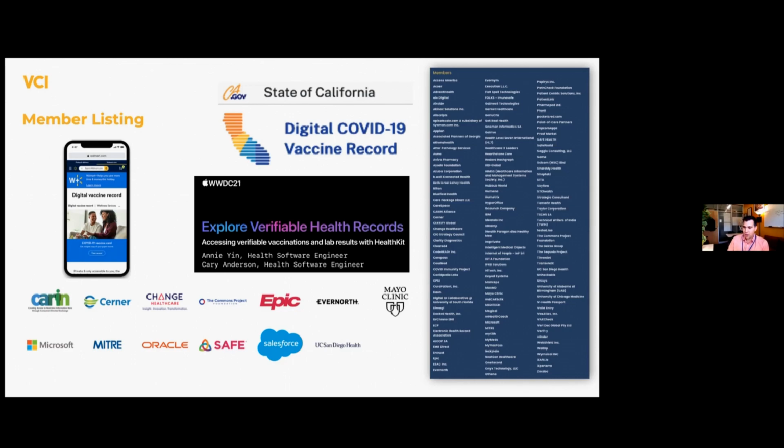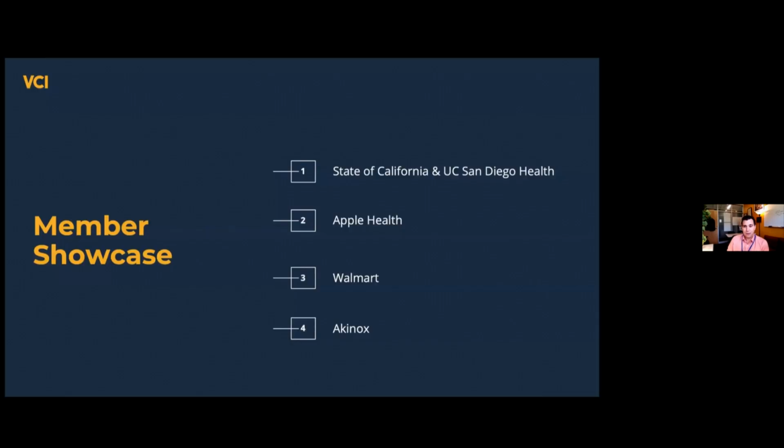The notable demonstrations and highlights in our showcase today will include the State of California, University of California, San Diego Health, Apple Health, Walmart, and Akinox. And so without further ado, I'll pass it off to Rick and Chris from the State of California and UC San Diego Health. So Rick and Chris, if you'd like to take control of the screen, I'll stop sharing. And you can take it from here.